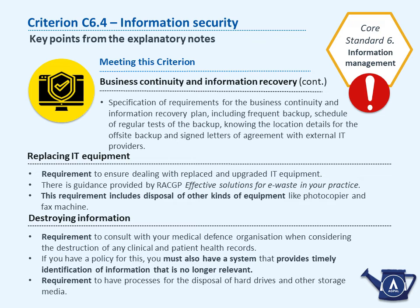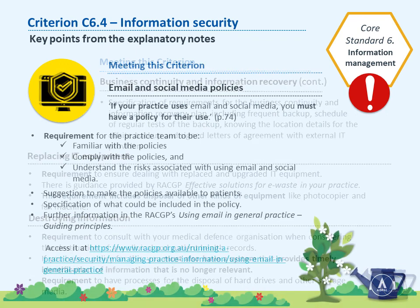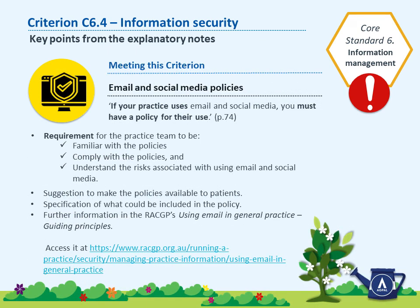So C6.4 information security is a big part, and I mean a big part, of the requirements for the standards. It's a big part which the surveyor will spend their time on. If the documentation is not there, we'll look hard at this.